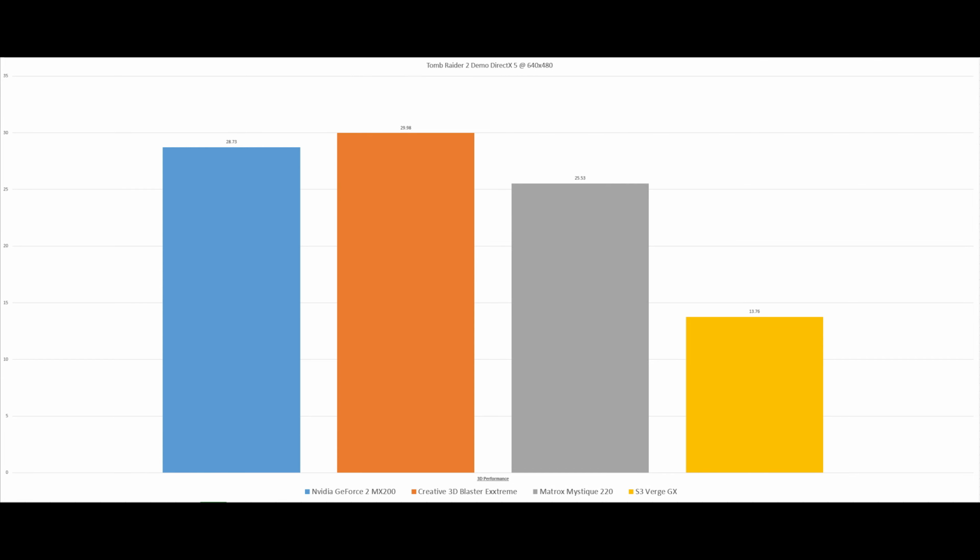Well, the results are in, and Tomb Raider 2 is quite a good one to play. Of course, the S3 Verge wouldn't run this because it's only got 2 megabytes of VRAM, but the Creative card did really well actually in this one, again at 640 by 480, and the Matrox as well didn't do too bad either. We're going to try some Quake 2 out next.